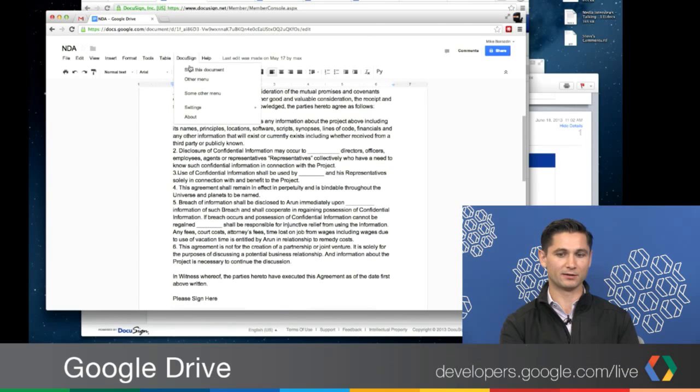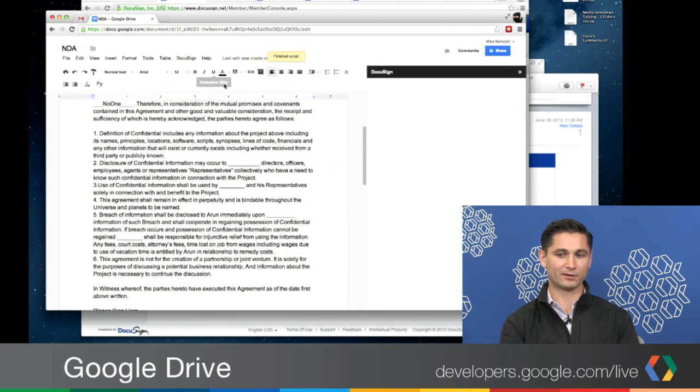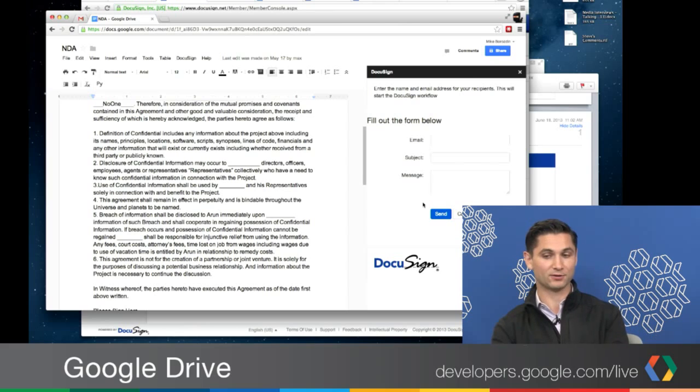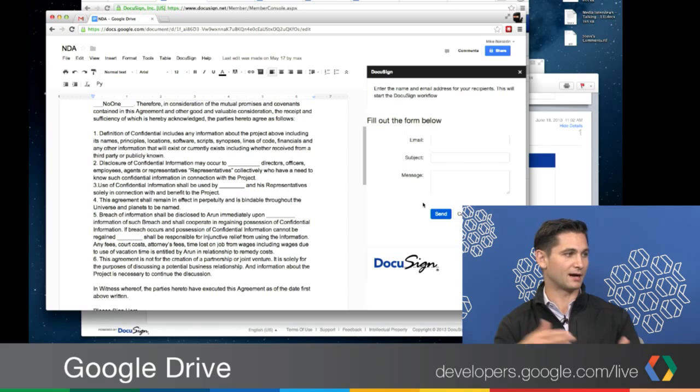And here you can see there's a Docusign menu. And when you click that menu, we got a side panel opened up. So this is all written in AppScript, and the panel on the UI is popped up. This is all integrated with Google Docs. It obviously has all of the context. This is the document you're working on. Who you are, how to pair you up with the right Docusign account.